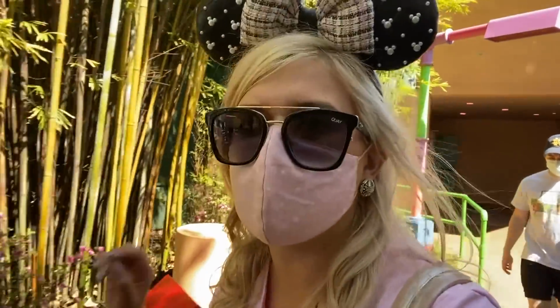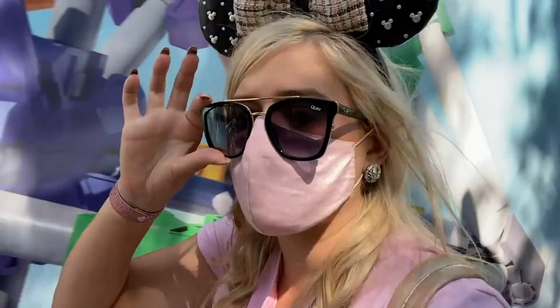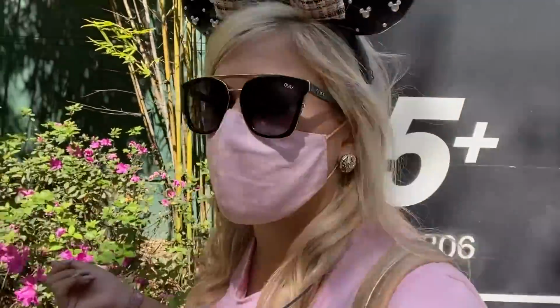Toy Story Midway Mania, such a good, fun attraction. Whole family can ride it. I ended up only waiting 30 minutes for it, so that was perfect. That's about how long I assumed I'd wait today, so it was a little overestimated.